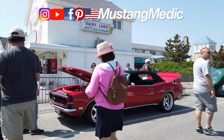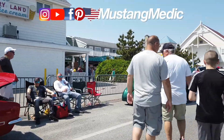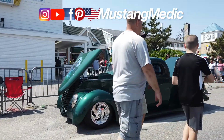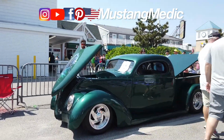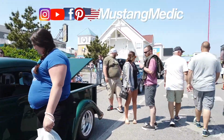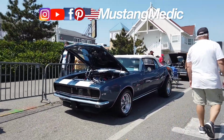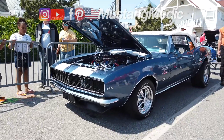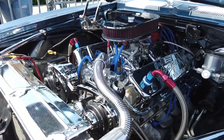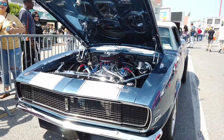A little walk by some of the cars that are along the fence line. They showed me how it changes brakes. Another Camaro. A lot of Camaros out here today. Let's take a look at the engine. Oh, ho, ho, ho. Money, money, money. Beautifully done.